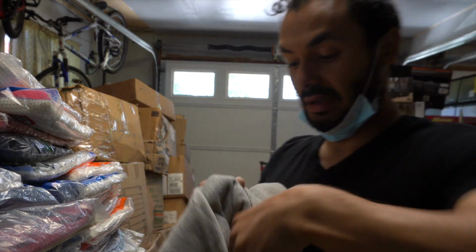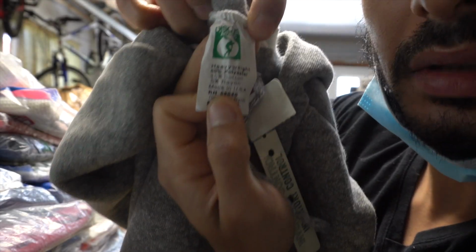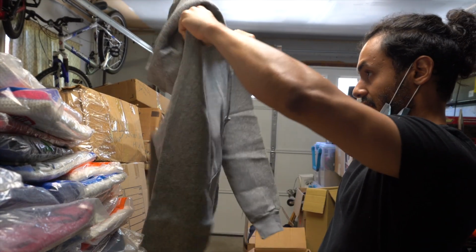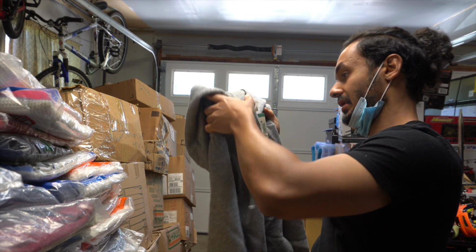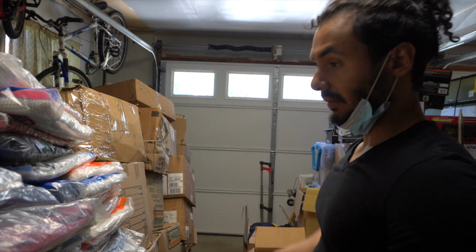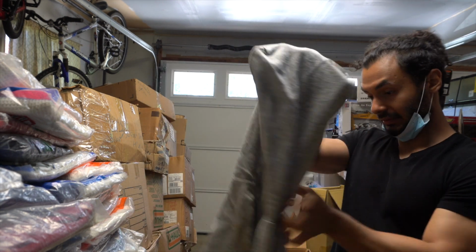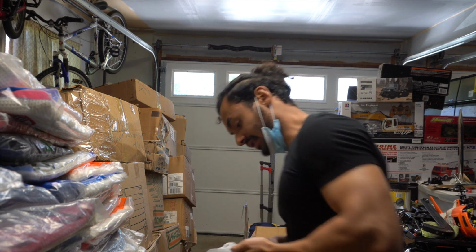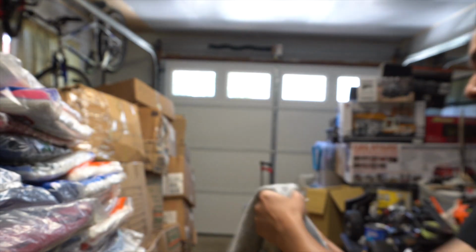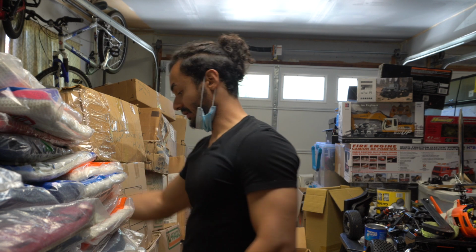These are Discus Athletic. This is a size small. This looks like maybe it might even be a women's size. These are all kind of old school, made in the USA sweaters. A different one we have in this box that's kind of rare and unique: HealthNet, made in the USA. So kind of something unique and rare you don't really see too much of.